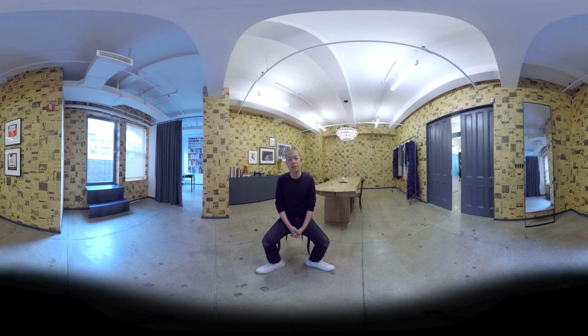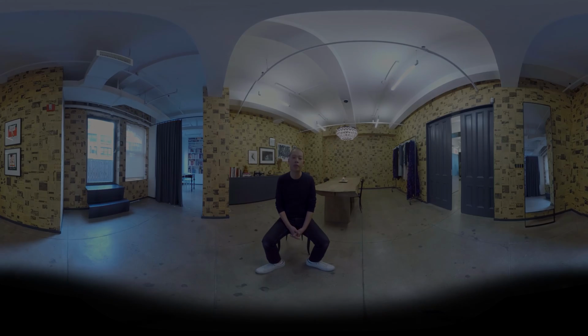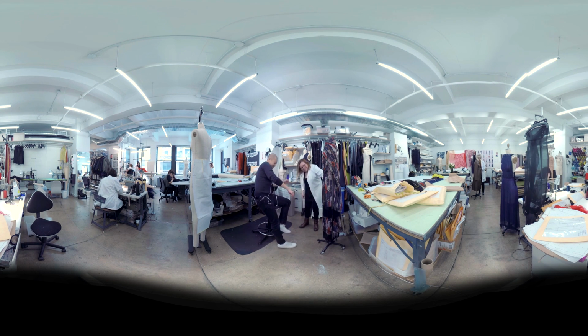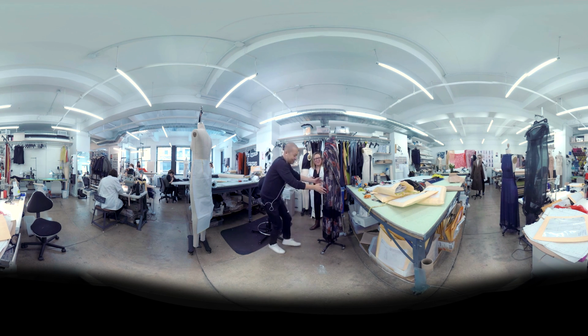My approach to design has always been based on a very sophisticated, refined vision of a woman. I care really about the details and what it means to create clothes that can not only last a season, but really a lifetime.